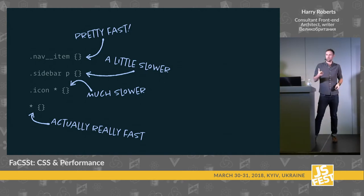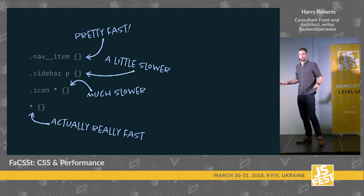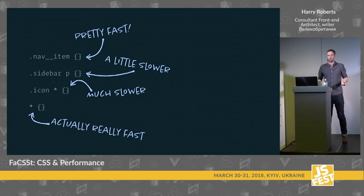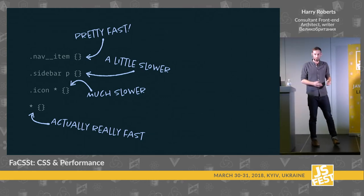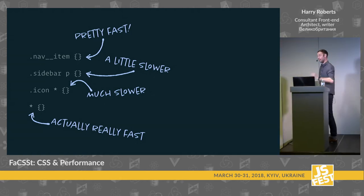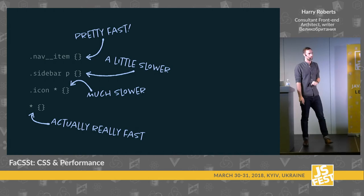Years ago, when people were moving over to the star box sizing border box, there were people panicking, right? Oh, no, we can't. It's slow. It's actually really, really fast. If you want everything, and you've got a character which means everything, it doesn't really get much faster than that. So if you're going to optimize your selectors, start by looking at the right-hand side.